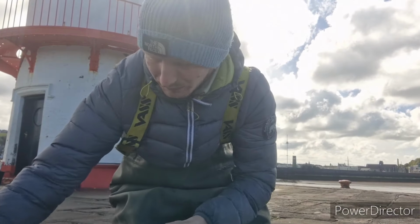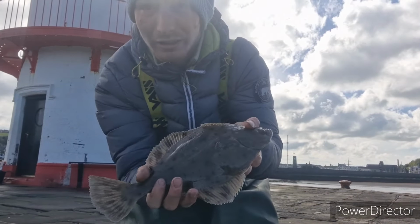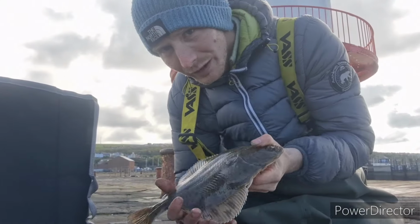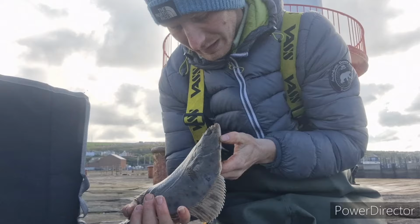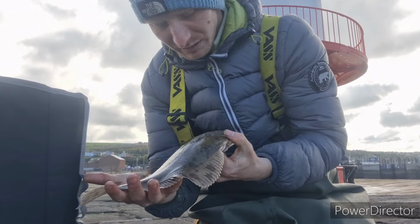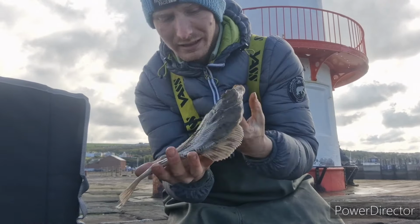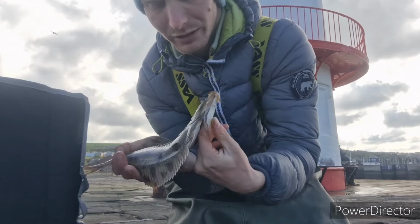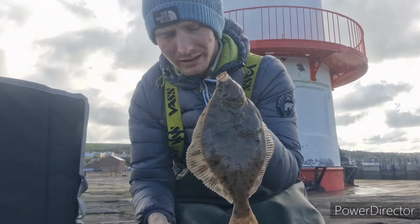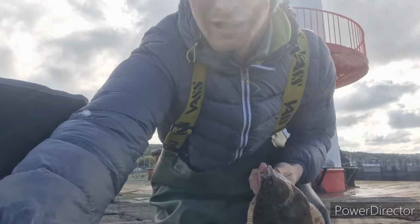Right, guys, first cast, first fish, a 32 centimetre flounder. I've seen a couple of taps and slack line. Slack line is right to the wall, and there's the result of it. Nice little fluke, nice clean fish as well. Big old mouth on it as usual. Just on the ragworm out of Matt's baits, that's all it was on. First cast, first fish, flounder. Happy days, guys.